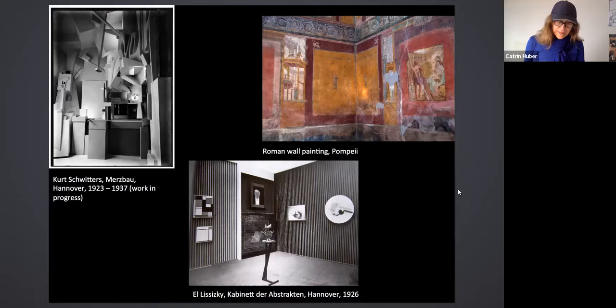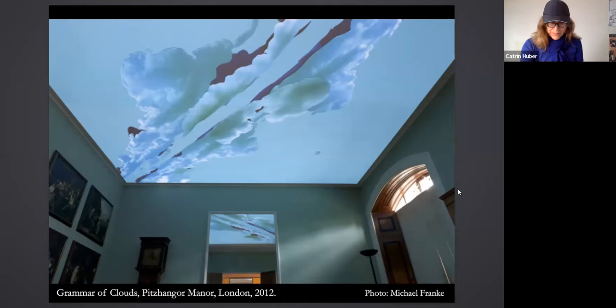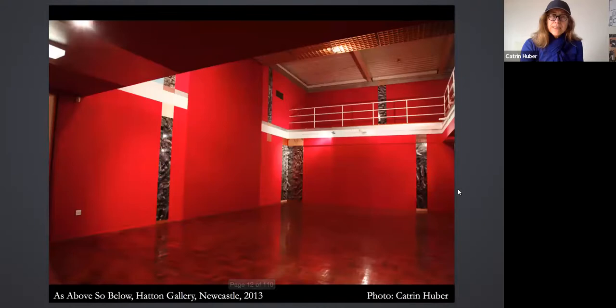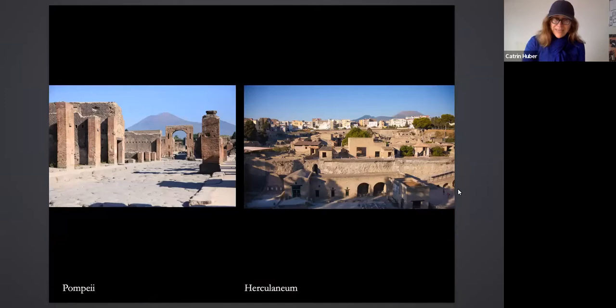I also developed site-responsive work for a range of venues here, Petworth Manor in London, which was Sir John Soane's country residency, and also As Above, So Below, for the Hatton Gallery in 2013. I'll talk a little bit more about this exhibition later on. Nonetheless, I still felt I'm just scratching the surface and that I really had to investigate specific houses and specific wall paintings if I want to find out more about these works. Where better to do that than in Herculaneum and Pompeii?